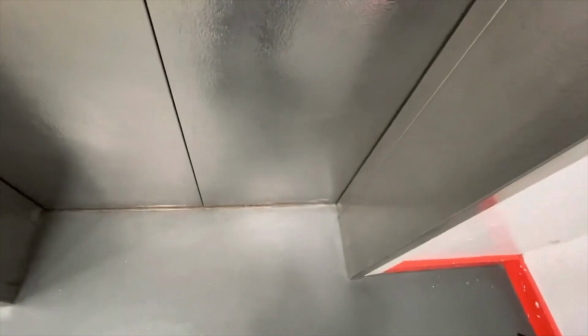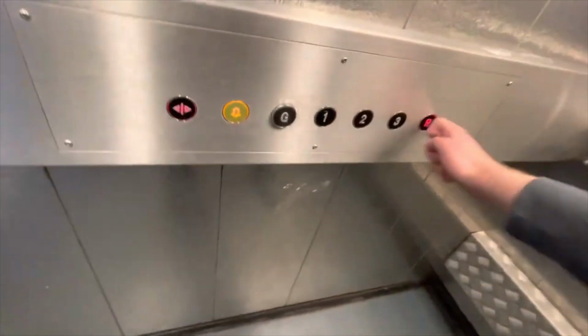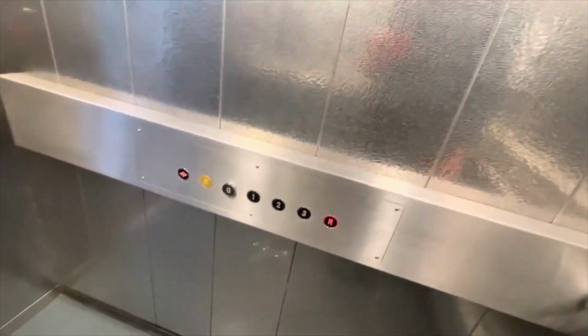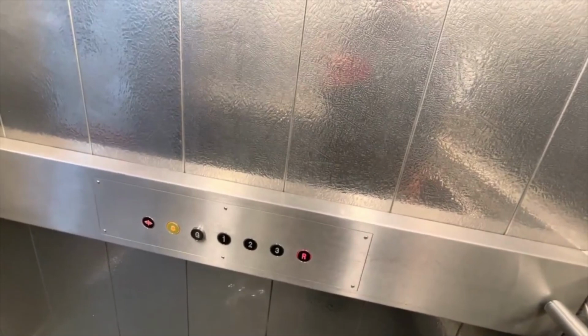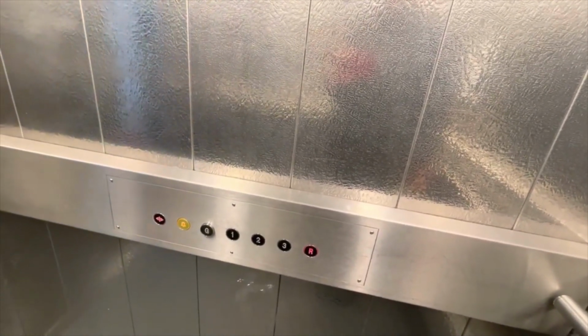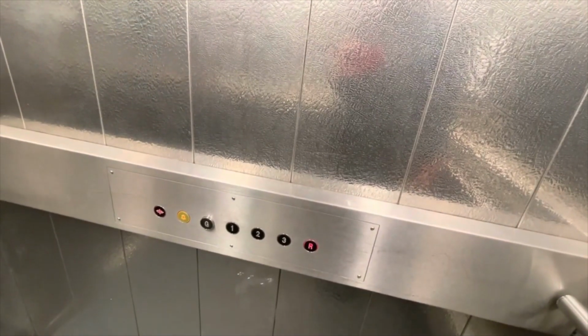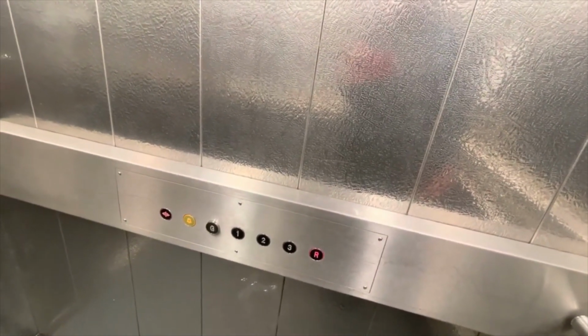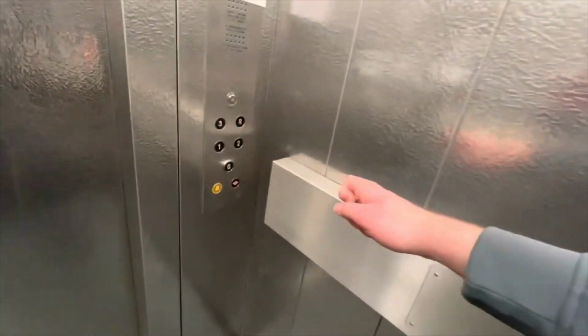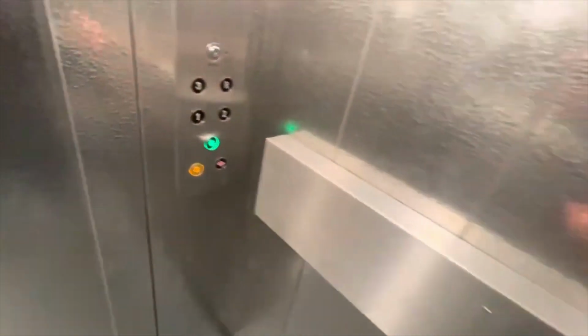Here it is. Let's go to R. I think it's going up or down. Please mind the door. Doors closing. Down. Oh, it's going up. Roof. We got roof, let's go to ground.